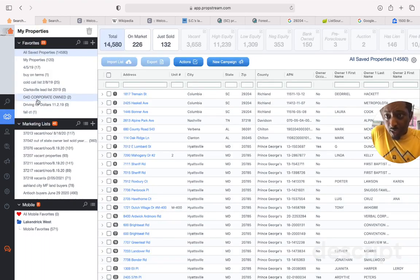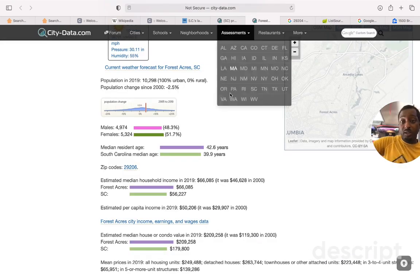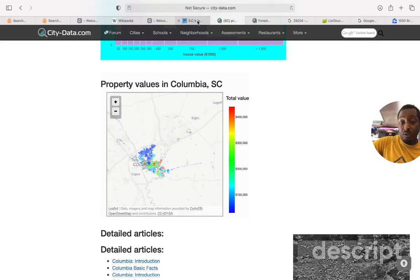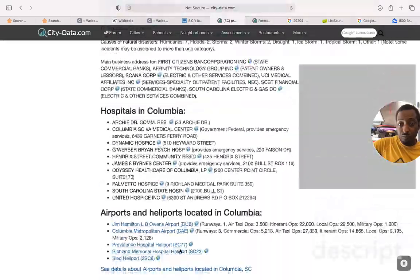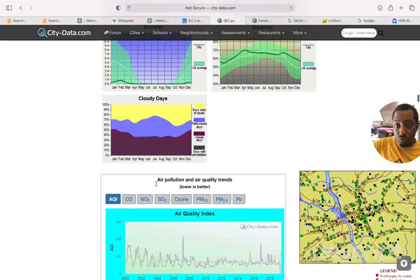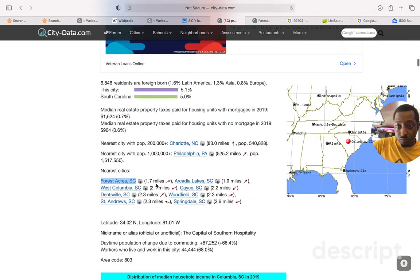But I think this video serves its purpose of showing you guys pretty much how I look at a new area, right? Just based off of what I've looked at so far in this Columbia area, I'm liking Forest Acres. And like I said, once I get over here to the nearby cities, I still have all of these other cities that I can look through and see if I can find some more deals.